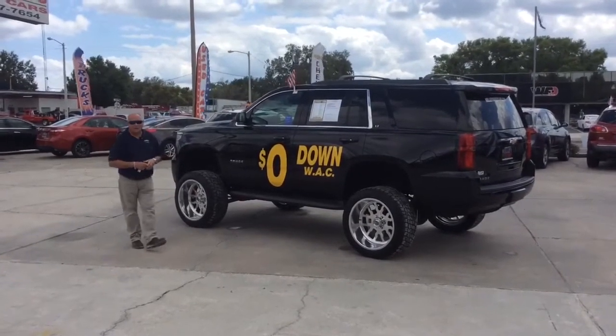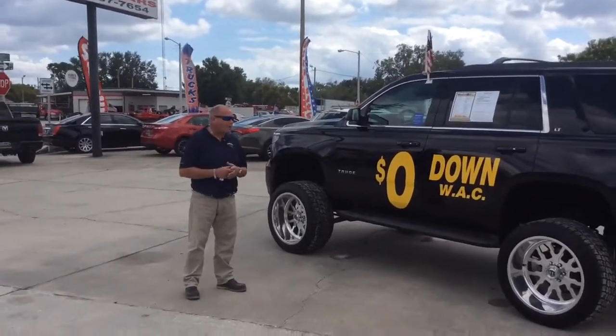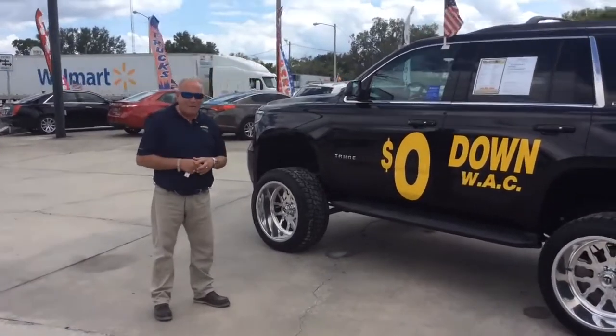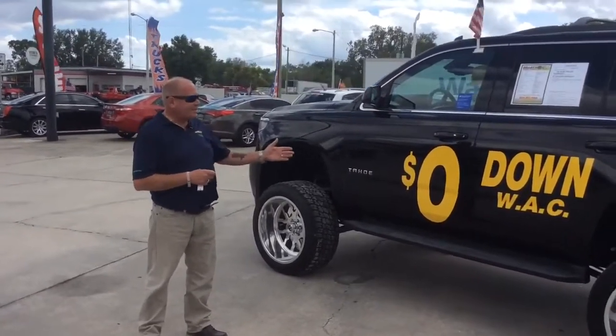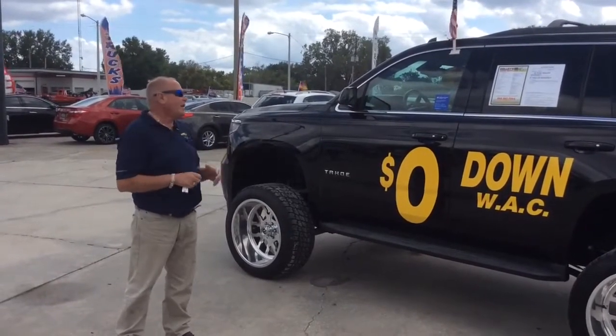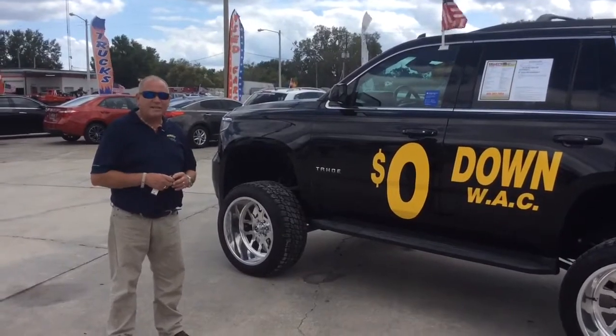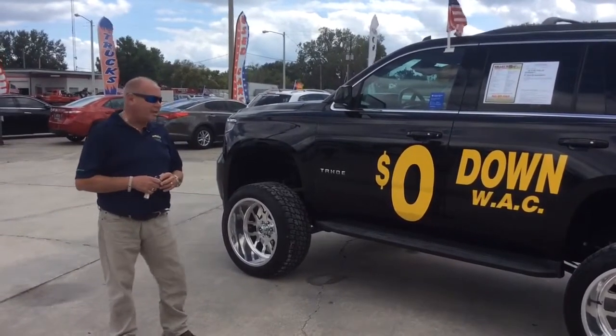Today I feature one of the vehicles that I figure has been very popular. It's been sitting out by the road for about a week now. Had a lot of people stop by and want to look at it. As you can see, somebody with approved credit can get this at 0 down. This is a 2015 Tahoe LT2 that is loaded with about every single option you can get.